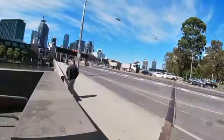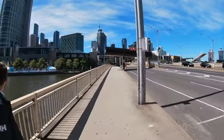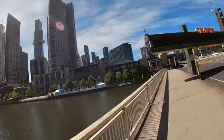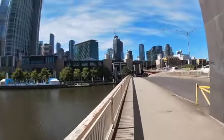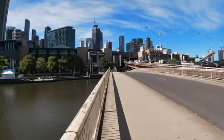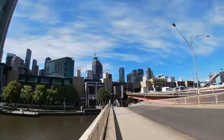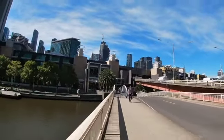We've reached the aquarium. You can actually cross over the river here to keep within the run's parameters. Across the river you will be approaching the Crown Casino complex. You'll have your own opinions on whether Crown Casino is an addition to Melbourne's vibrant attractions or whether it's a place you would really want to avoid.